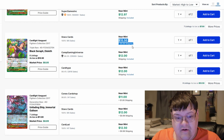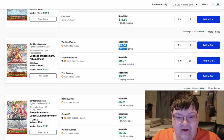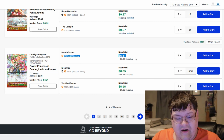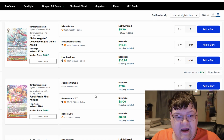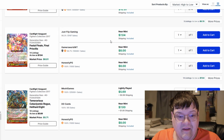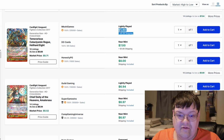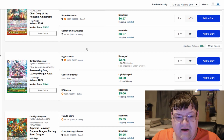LFL here, though, these are still going at $10 to $11. Galleon still $12. Pallas Athena still $9 to $10. Candor Lindros Premier here. These have actually gone down a little bit. These were holding at mid 8s to 9s for a little while, so some decent value to be displaced back there. Obvious Alvalon here. I have the cheapest available at the market right now at $6 whole, and we jump up to 10. Final Priscilla here. These used to be expensive too. Hallard 8. These are a little bit cheaper now too. Alright, I have the lowest listing. Chief Deity here, $7 effectively.